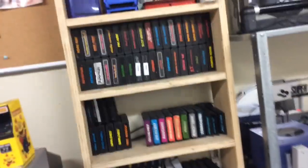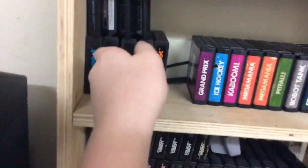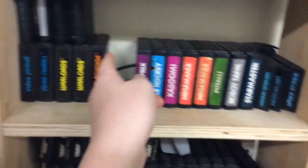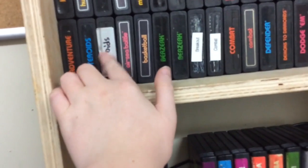Yeah, cool. So now I go to my biggest collection of all my games, my Atari 2600 collection. So I'll just go through these quickly because there's like 56 of them. So we have, this starts from here, and that's all the licensed, unlicensed. So first we have Adventure, Asteroids without a label, so I had to make my own.